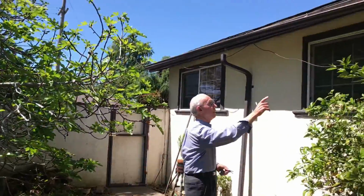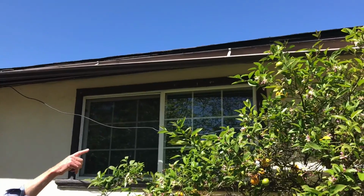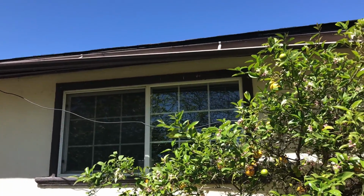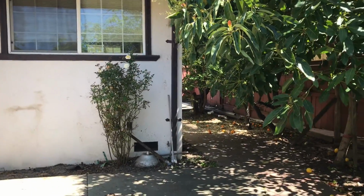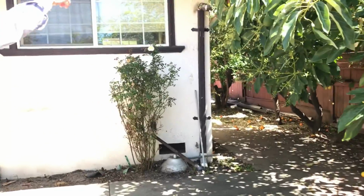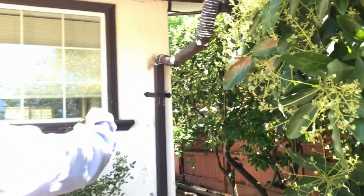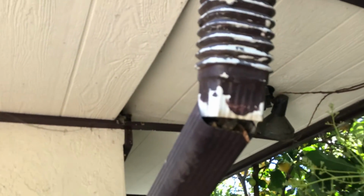He's going to take all that out. And if you see the gutter is falling off the house right there, and it's already fallen off the house over at the side, right. And the downspout is broken, and it's because it's just cheap stuff. This downspout is already broken open. Right. It's all like this, not attached.